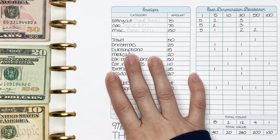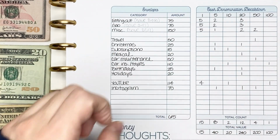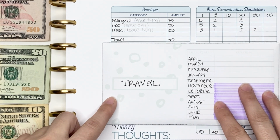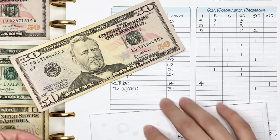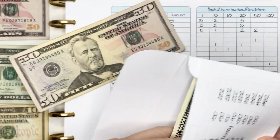Next, we're going to be going into my sinking funds. For my sinking funds, I do always try to do largest denominations possible. It's just what works well for me so my envelopes don't get too stuffed up. And first one's going to be travel. We're going to be pulling out $50 in a single $50 bill. With this deposit, we should have a total of $14.82 in this envelope.